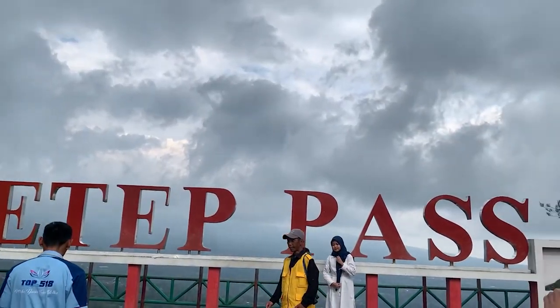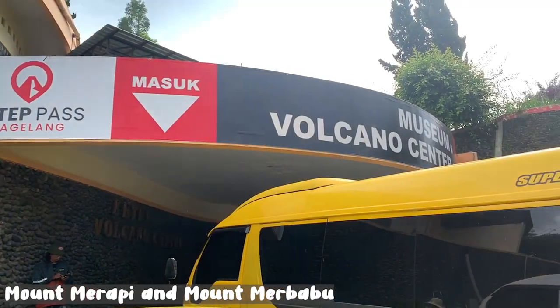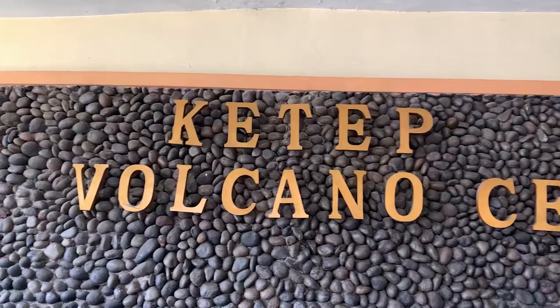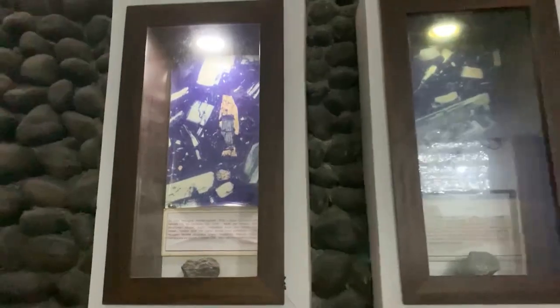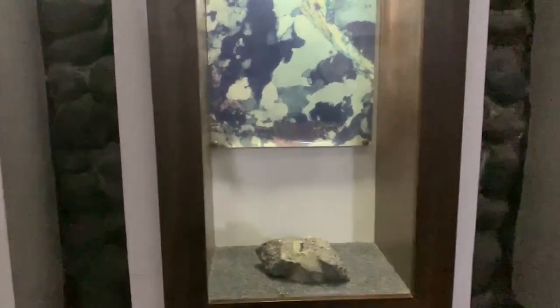Next up, Ketep Pass. It is a mountain pass between Mount Merapi and Mount Merbabu. It offers a great point of spectacular view of both mountains. But sadly, it was cloudy and raining when I was there. Ketep Pass is approximately 1,200 meters above the sea level. It is located east of Borobudur, which was why I went there right after leaving Borobudur.